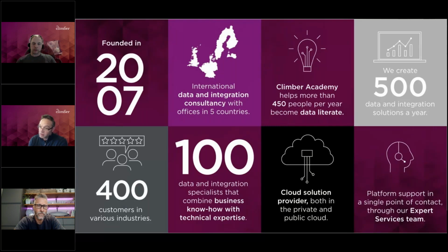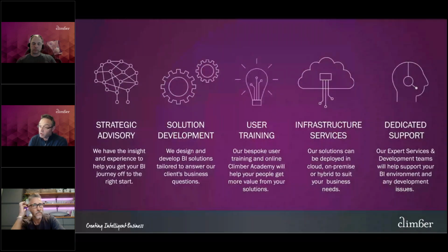The services we provide are advisory, so a lot of the work that we would have done with the likes of Virgin would be trying to provide advice in terms of options available to overcome their challenges, and then of course the solution development, so that may be data and analytics solutions, or in this case a Power App to streamline business process, user training across all the services that we provide. And then we also have some hosting infrastructure services based out of our offices in Sweden, and then a dedicated support team. So that gives you a very whistle-stop tour of who Climber are and the kind of services we provide and the technologies we support.